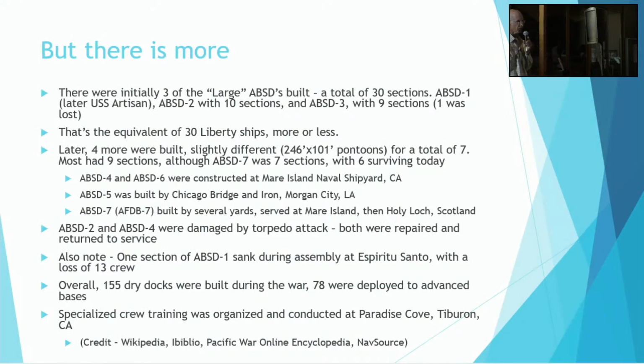I mentioned the first 3 were the large ones. The second 4 floating dry docks were slightly less capacity. They are called Advanced Base Cruiser Docks, and they were only 23 feet high instead of 28 feet high. They had some individual histories.